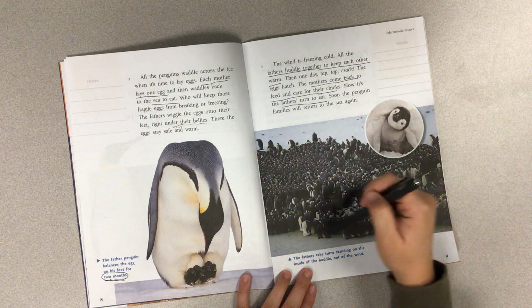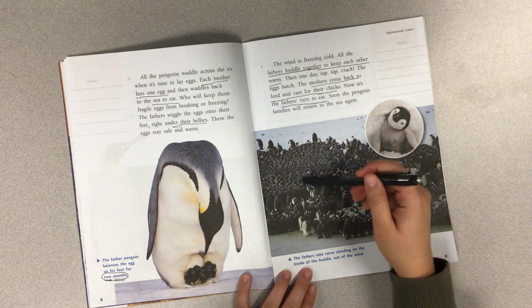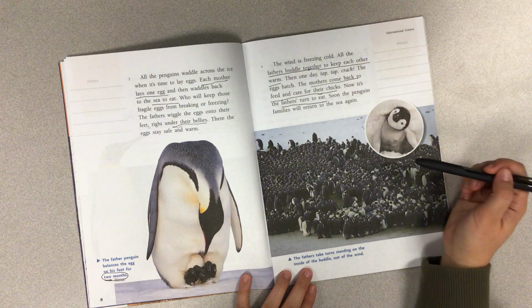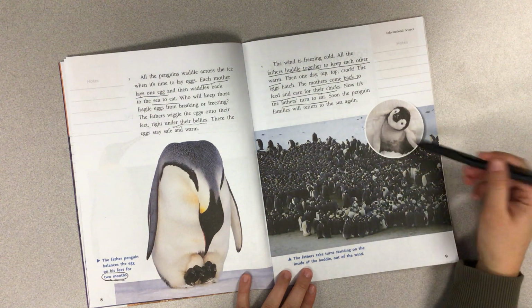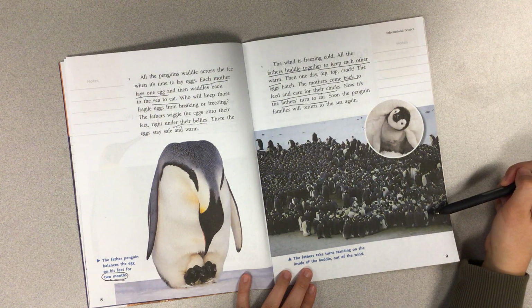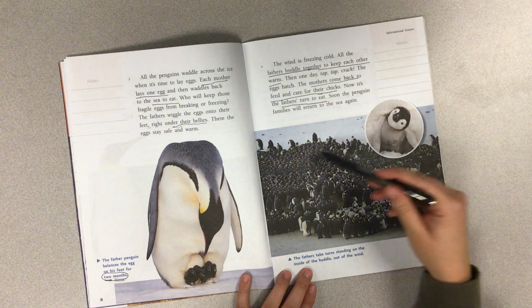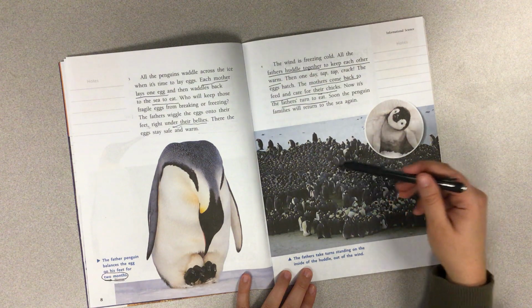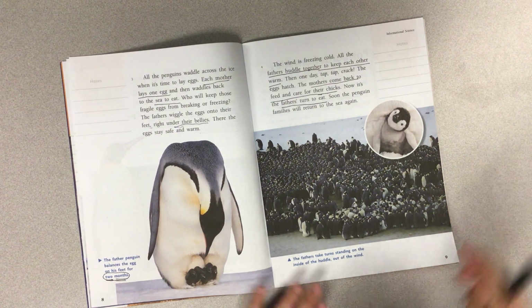So again, I can infer that it's probably warmer on the inside, right? I know that from experience. And so they take turns being on the outside so that they can keep each other warm. So sometimes you'd be on the outside and your job would be to take some of that wind, and sometimes you'd be on the inside, and when you're on the inside you would get to stay warm.